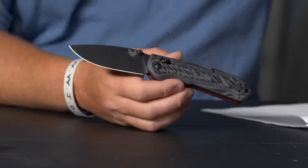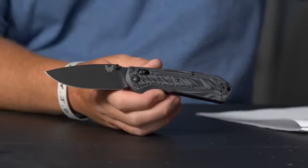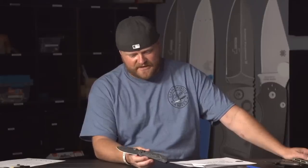Grant Sims: Benchmade Freak. It can stand up to anything that is thrown at it and it looks good while doing it. And I 100% agree because I own this knife and I use it. I use my knives, guys. Mine has some little wear and tear on the blade, but I just put a new edge on it yesterday and holy crap, I'm telling you, it's hot.